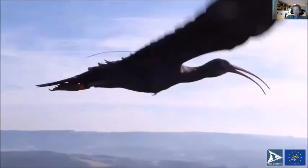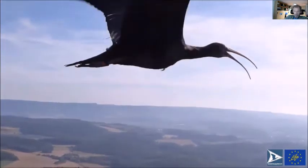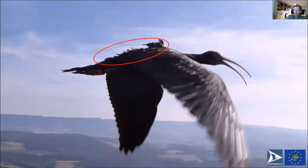And when you look at this slow-mo of a bird flying behind the microlight, you see all along the back feathers permanently flapping. This indicates quite a significant turbulent flow disturbance, which in turn causes higher aerodynamic costs, and is probably the reason for the fast exhaustion of these birds.